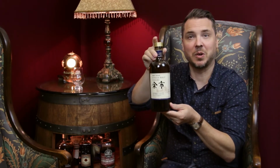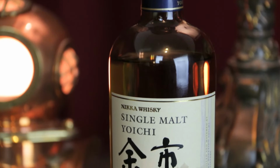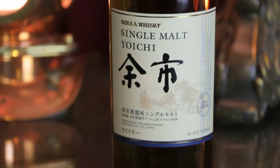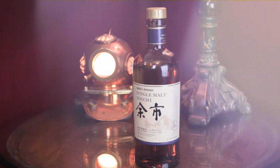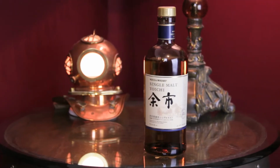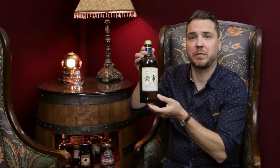And tonight we've got something kind of cool, a Japanese single malt. This is the Yoichi Single Malt from Nikka. So what to tell you guys about the Yoichi Single Malt from Nikka?